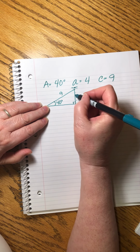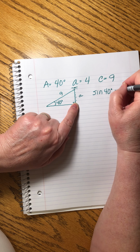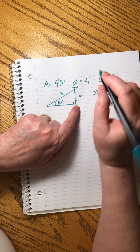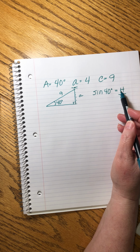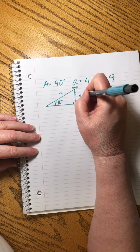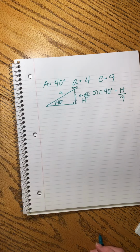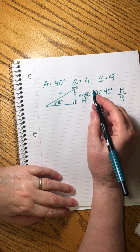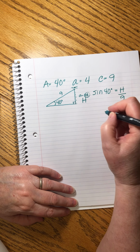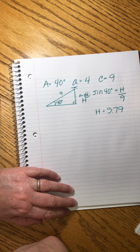So we can use trig functions to do that because this is also the opposite side. So we know that the sine of 40 degrees equals this side, which we're calling h, or we could call it a, but I don't want to call it a. We'll call it h over 9. It's the height of the triangle. All right, so let's use calculators and solve this. So we're going to use trig functions and solve for this. We cross multiply, we bring that up. And then we find out that h equals 5.79. That's the length of h.